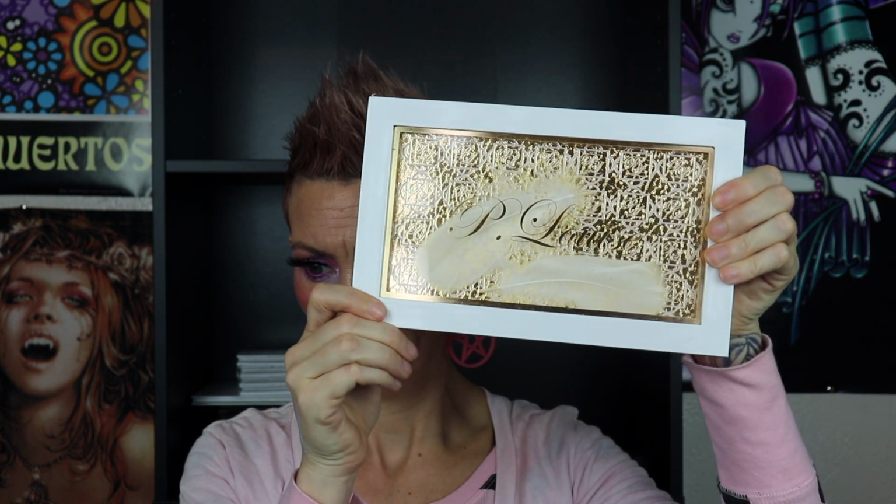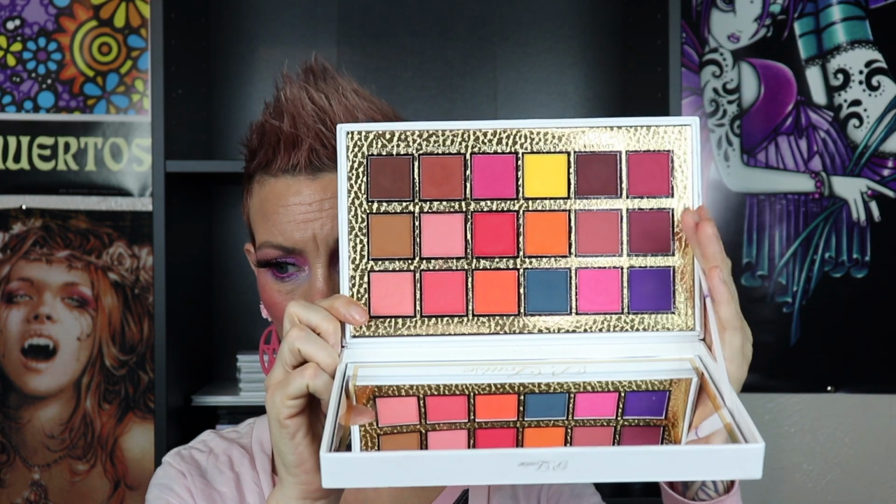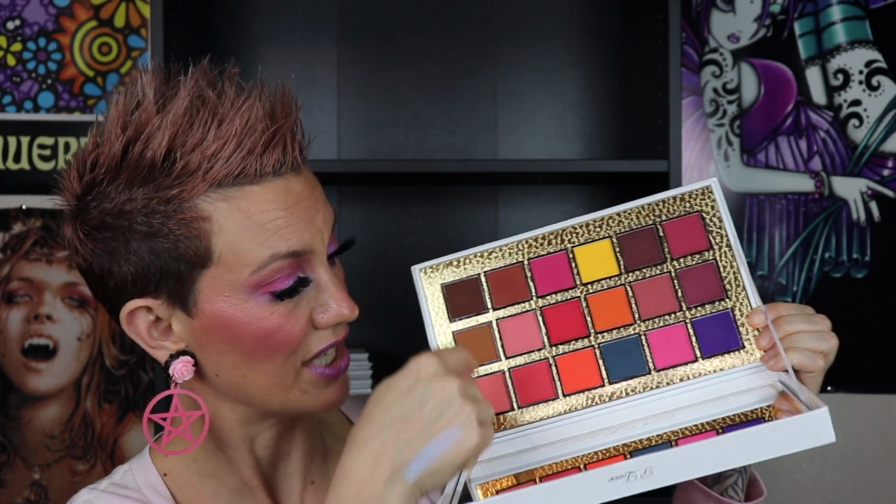This is my P. Louise palettes. This is the Secret Center palette. It looks like this. They're a brand that's based out of the UK. This is the color story. I love this formula. I love this palette. I love the color story. I love these dusty pinky colors. I love these cool tone colors and this pop of color in the middle. The one thing I don't like is it's hard for me to use palettes that are all matte. So I don't reach for them as much because I want shimmers.